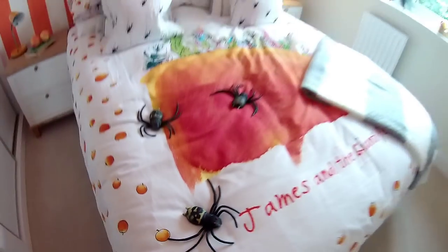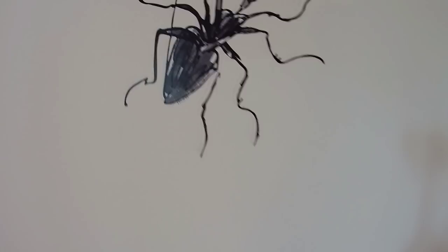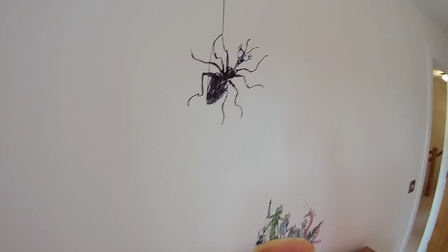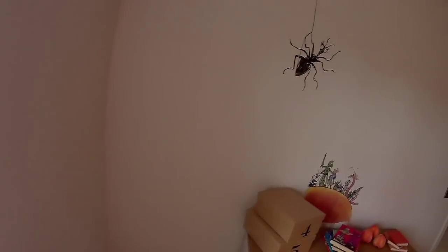Yeah, everybody loves spiders. James and the Giant Peach, roll down. Yeah. Everybody loves spiders. No, they don't. I certainly do not. Do you know? I do. I wouldn't actually even touch a plastic one. Epic book. I would. Yeah, I don't mind them.